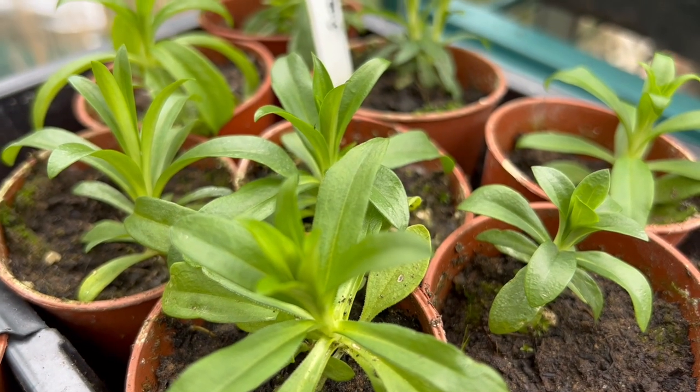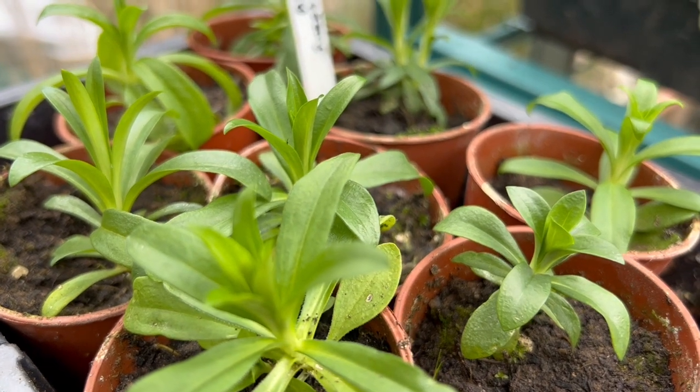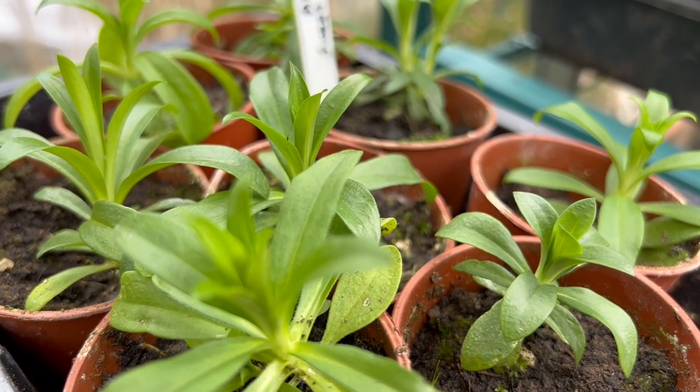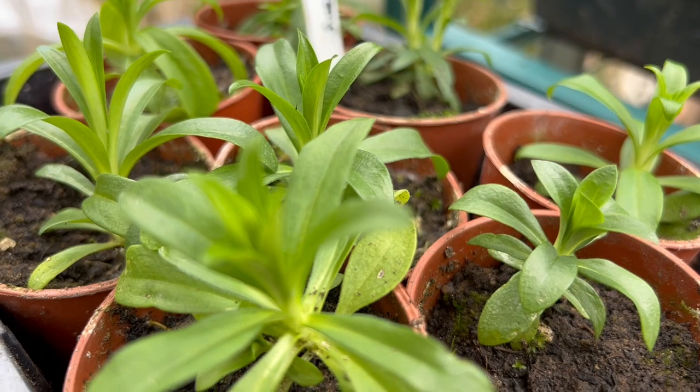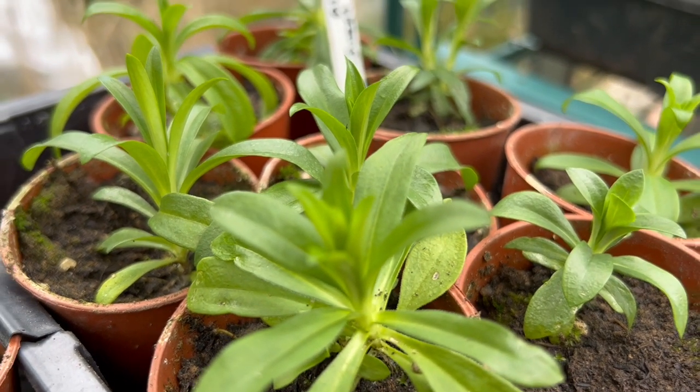Over here in the greenhouse, we've got a biennial, which is Sweet William, and this is a white variety. And it was grown on the 16th of June from seed last year. And it's grown away fine over the winter time, and it'll be able to get planted out soon as well.